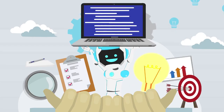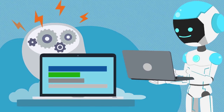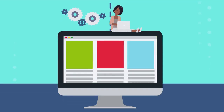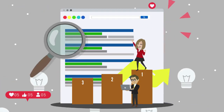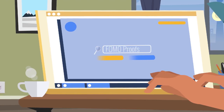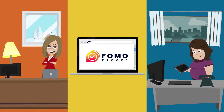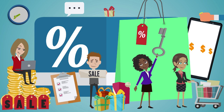Our AI analyzes visitor data for you, helping you design better campaigns and even creating the messages for you. And with built-in heat mapping, you can see exactly how visitors are interacting with your website or sales page. FOMO Proofs is beginner-friendly with zero learning curve. Whether you're a seasoned marketer or just starting out, you can use our platform to drive results.